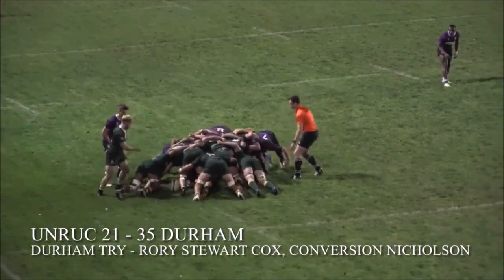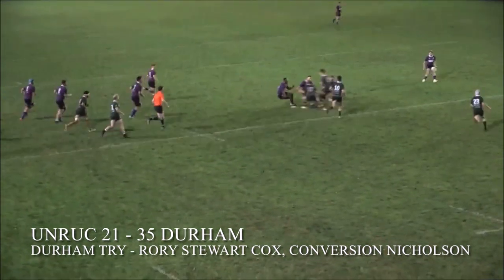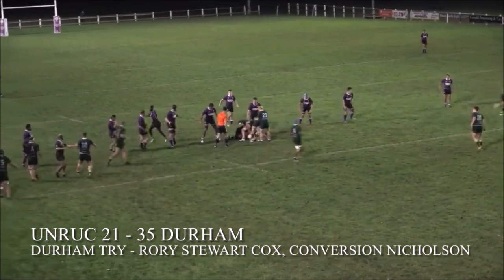Not long after, Rory Stewart-Cox showed his skill in finishing as he was released down the left-hand side after a Durham turnover and crossed to make it 35-21 to Durham.